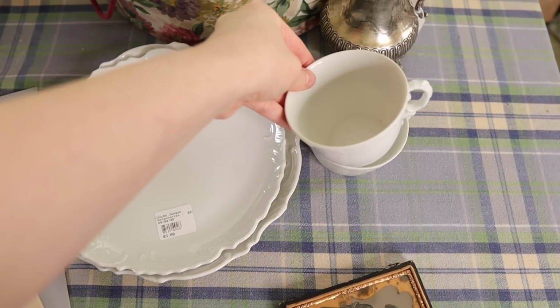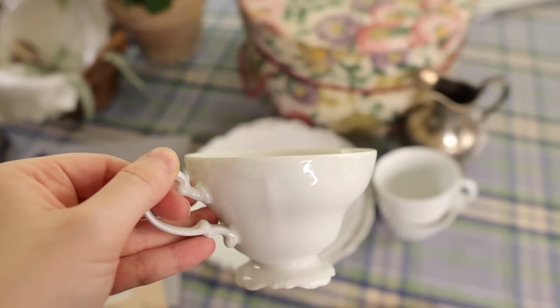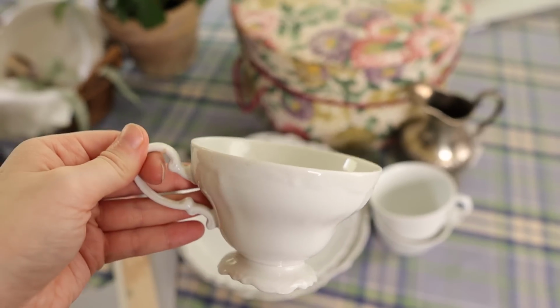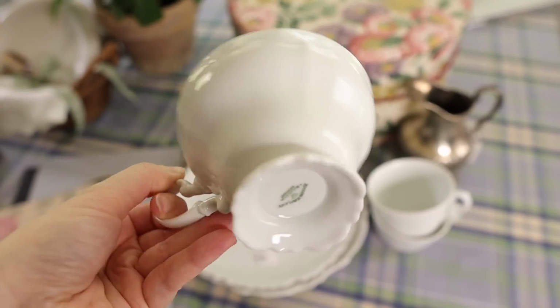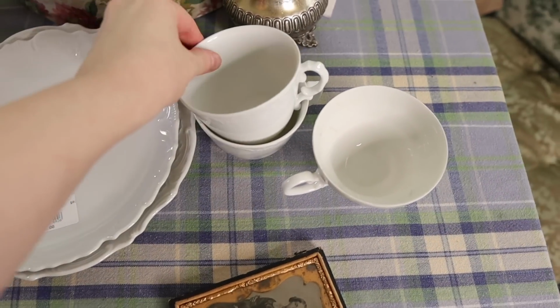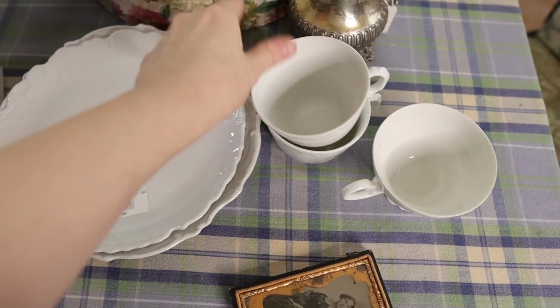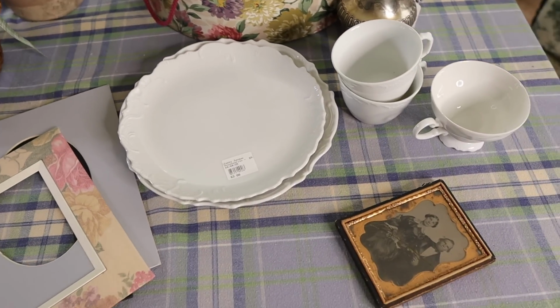I do have two teacups in this pattern. I'm not sure if it's the same maker or anything. Let me go grab them. It's hard for it to focus because it's so white, but I love this dainty pattern. Now these say Haviland, Germany. I'm not sure if the ones I just purchased are old like those are, but you can see what I mean. It has the same kind of design, and I just really love those. So anytime I see this pattern, I have to grab it.